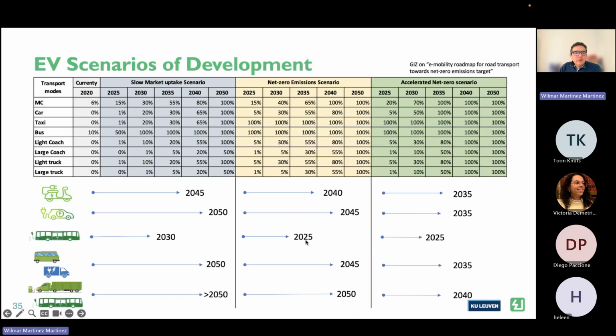And then you can do scenarios of development, like a slow market uptake, a net zero emission scenario, or even an accelerated net zero scenario. You can have different percentages, and then you can calculate the possible EV fleet size, run the exercises that I already mentioned before, and more or less estimate the number of electric vehicles by a certain time, feed the model, and then have the predicted power.